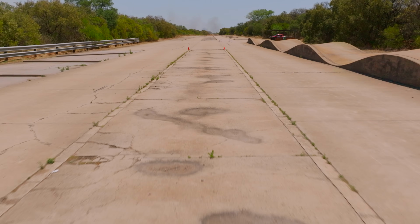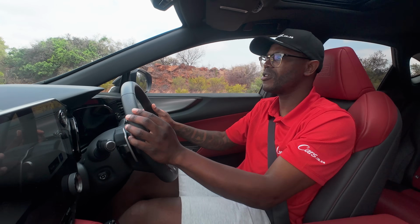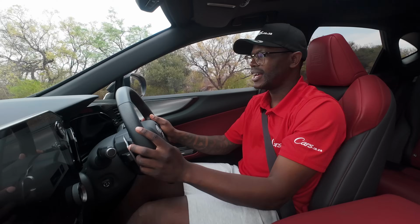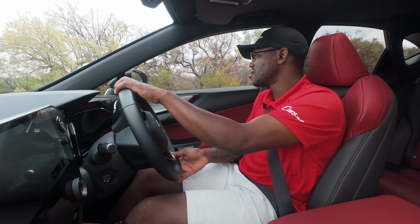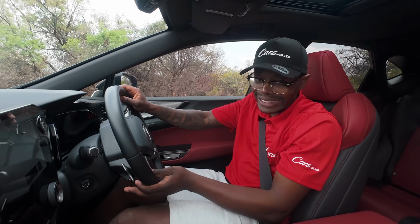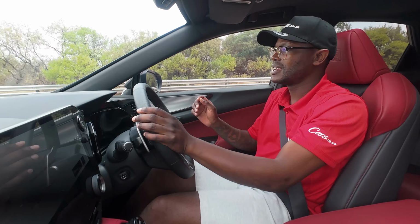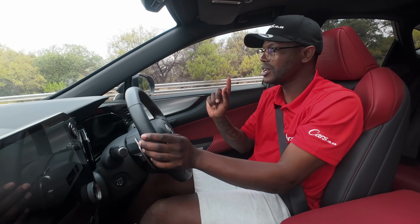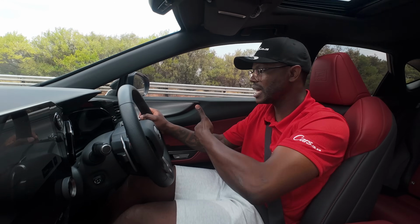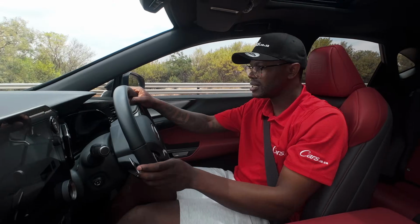And this exercise is obviously feeling out the car's overall suspension, how it feels on rough terrain. I'm going over these cobblestones, and look, it takes it well, but compared to Mercedes-Benz and BMW, it is a little rough. It's not as smooth as the Mercedes-Benz. I think out of the three cars on these surfaces, the Mercedes-Benz does it better, second is the BMW, and third is the Lexus.